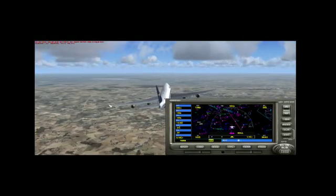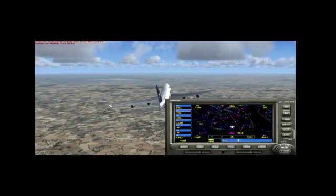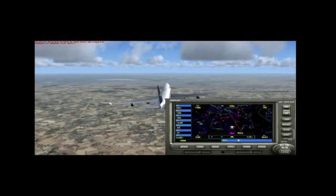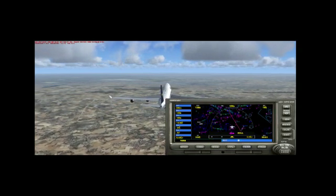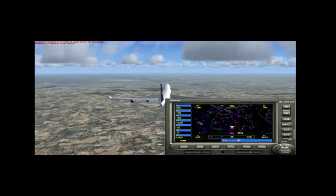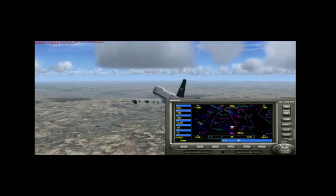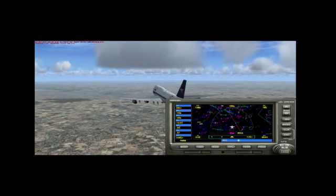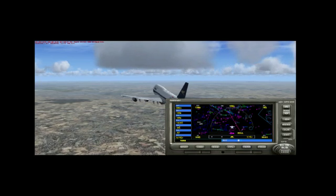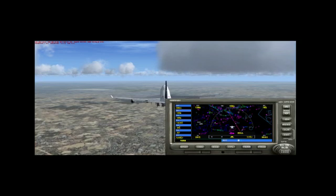Okay, so there's the airport, flaps out. I think that's the airport. Actually, no, it's not. Okay. Flaps out. Gear down. Once we get closer, we're going to take the GPS off.